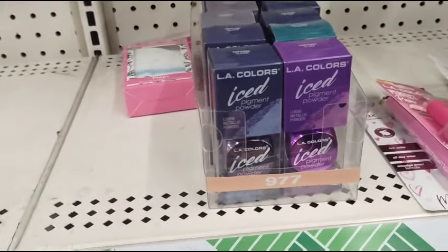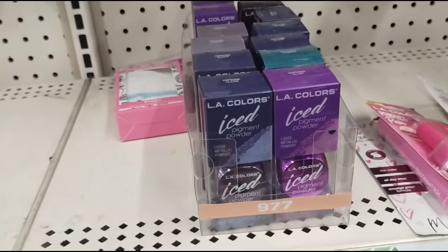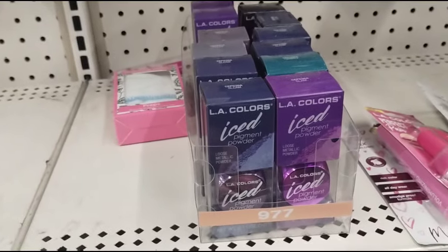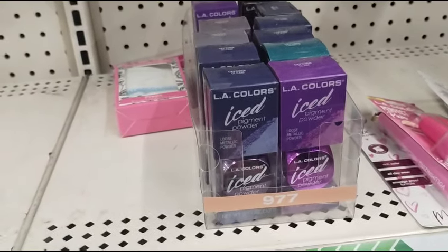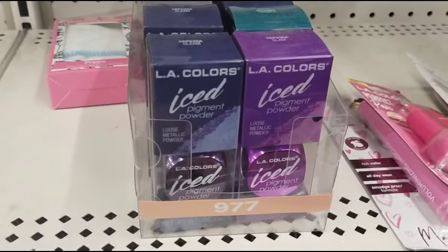Again, I am on Spring Street in Long Beach, so if you're close to this area, this is another Dollar Tree that has turned over. But there is still a lot of stuff for $1.25, and we're going to kick it off in what's $1.25, and like I said, we'll go into the plus side.